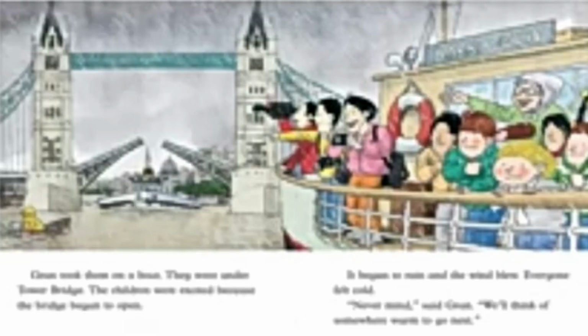They sat on a ferry boat and went on the Thames River, and they sat on a train. They saw the Tower Bridge, which is famously known as the London Bridge. They saw the bridge opening. It was so nice and amazing, and the cold wind was blowing. It became cold. Never mind, said Gran. Next I'm going to take you somewhere warm.